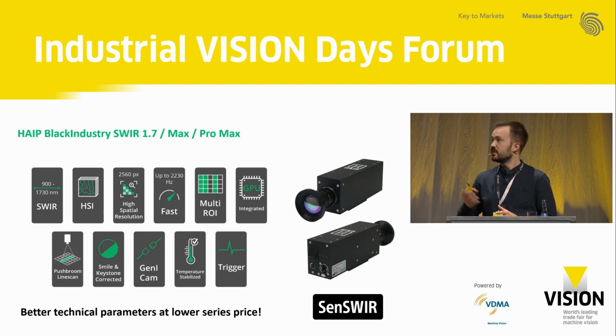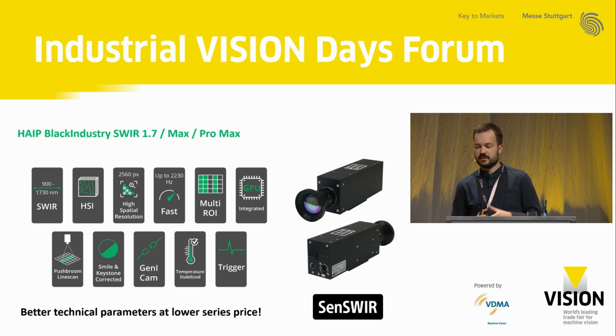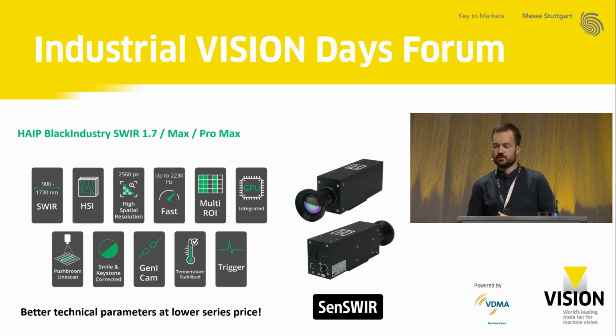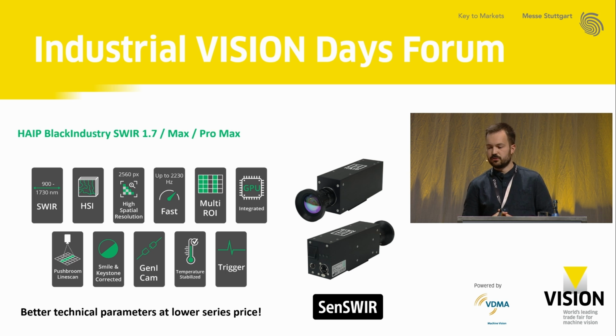Which is also this model that you can see here, which we configure in the range from 900 to 1,730 nanometers. It's actually 3 different cameras that we can find in this product range, depending on the spatial resolution. So we have cameras from 640 pixels to 1,280 pixels, up to 2,560 pixel resolution, which is quite a lot at the moment. The majority of cameras that you find in the industry is around 640 pixels. And you can go with a multi-row, you can go up to over 2 kilohertz in the frame rate.